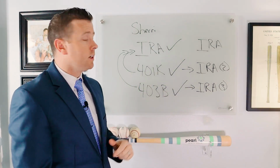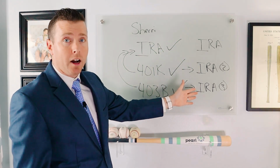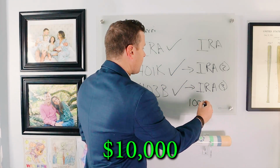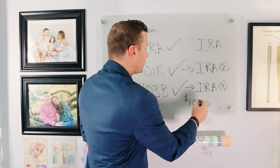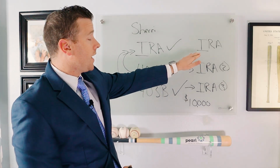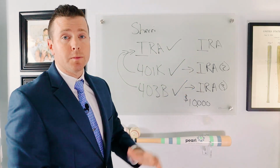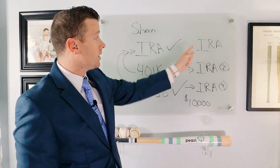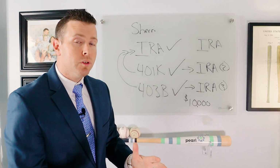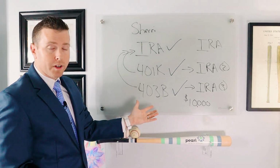Sherry has two options. She can take a required minimum distribution out of each individual IRA account, or let's say her RMD is $10,000. So she has to take $10,000 for her required minimum distribution. If she wants, she could actually just take that from one account. So she could say, okay, for all three of my IRAs, my RMD is $10,000, and I'm just going to take it out of this IRA, or this IRA, or this one. You can do that when you have IRAs, but you cannot do that when you have multiple different retirement accounts.